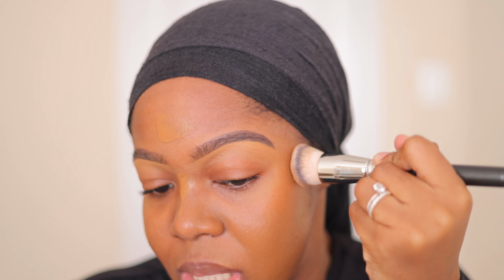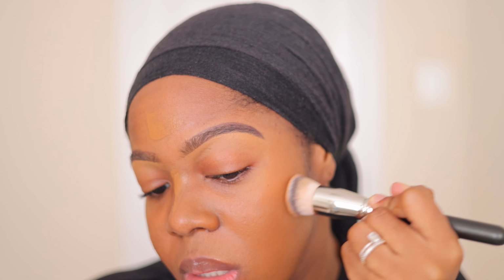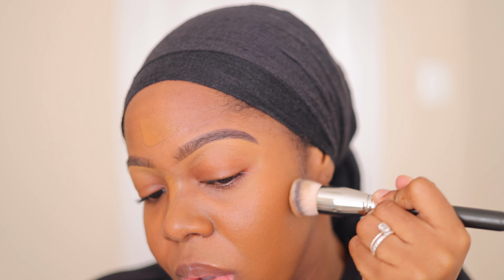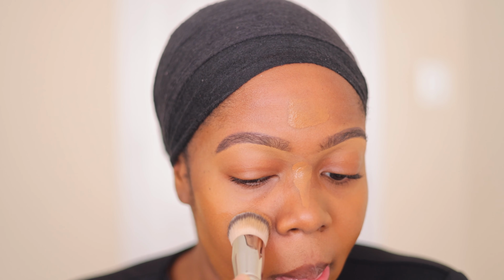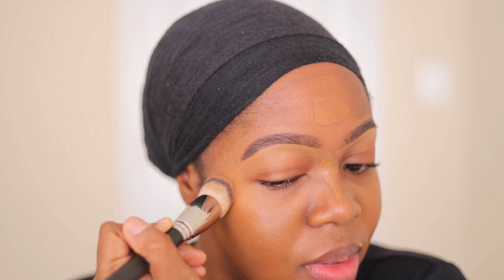Then I just like to press it into my skin. Press, press, press. And on my areas. And this is like a medium coverage foundation, which I like. I love a medium coverage for every day. I just feel like medium coverage is just a nice calm slay, like not doing too much.